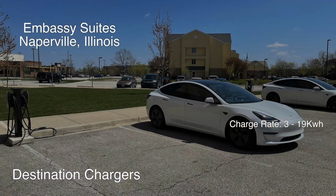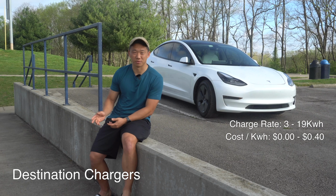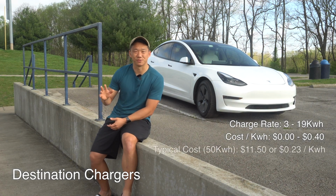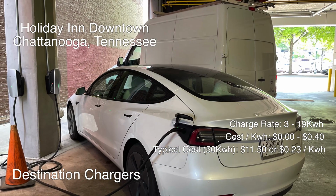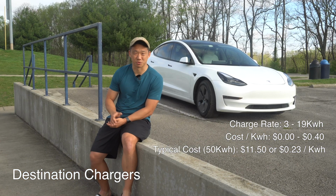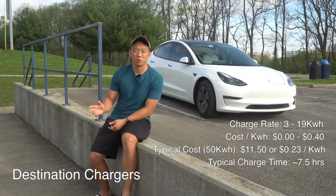Sometimes the hotel will have a paid station, and I've seen them run as high as 40 cents a kilowatt hour. If there is a cost for the charger, it generally runs me about $11.50 or 23 cents a kilowatt hour. Again, this is for the 50 kilowatt hours to take my battery from 20% to 80%. Typical charge time is about 7.5 hours, and these are available around the clock.